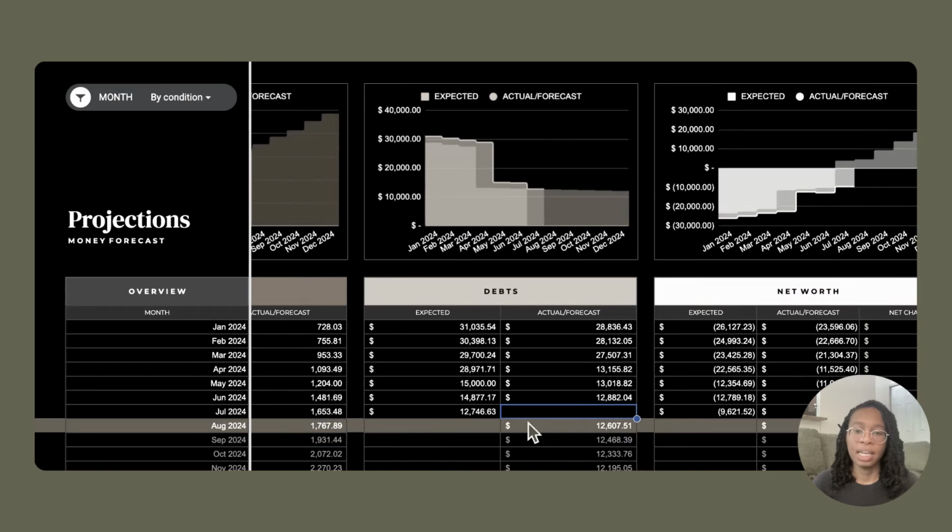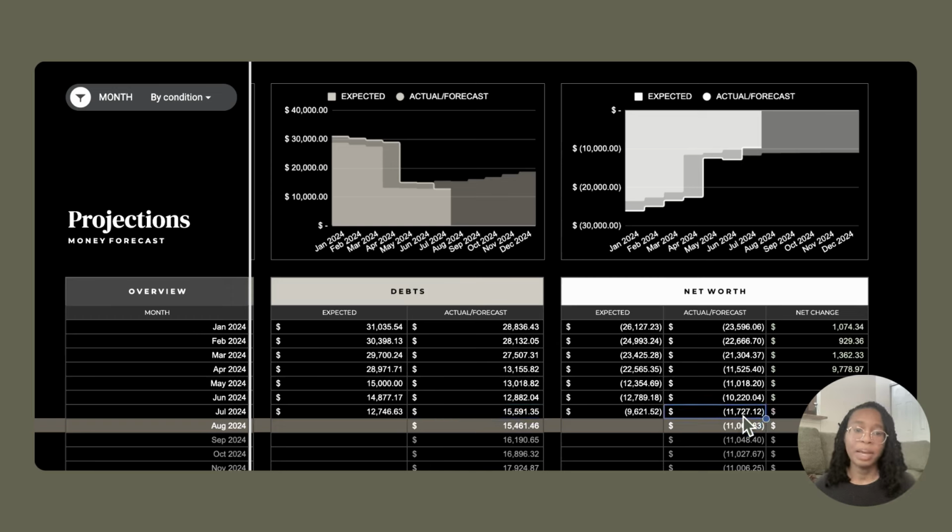And then for my debts, I expected my overall balance to be $12,746.63, and my debt balance was actually $15,591.35. And if we scroll to the right, we see that my net worth was actually $11,727.12, which was a decrease in my net worth by $1,507.08. And I think this is the first time this year that I've had a decrease in my net worth, which is not a good feeling, but I have to give myself grace because I did move last month and also had all of those unexpected expenses show up. So still a lot of great progress, and I think things will just continue to go up from here.